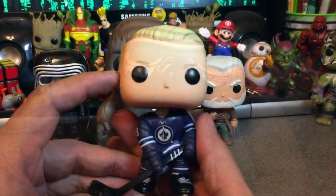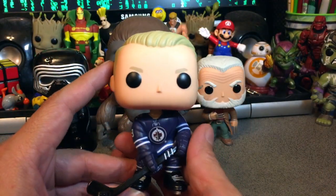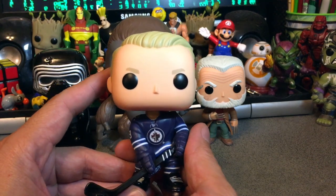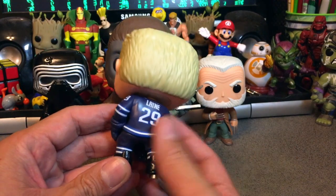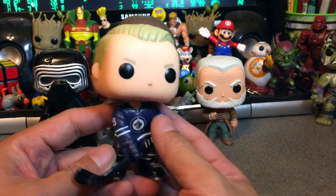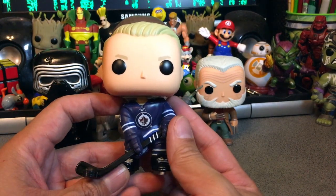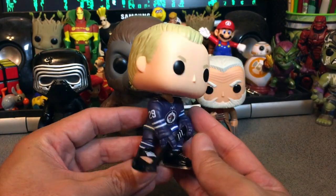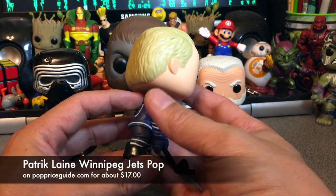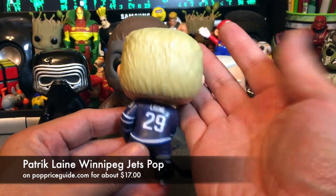Awesome. Continuing the haul with my Patrik Laine Pop. This awesome guy I found at Superstore, out of all places, a grocery store here in Winnipeg, and also across Canada. It was marked on the box as being a Canadian exclusive. So I'm not sure if that's entirely true. I think there are some people in the States that were also selling these.